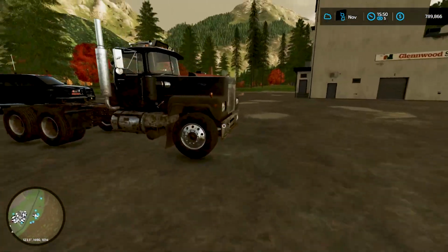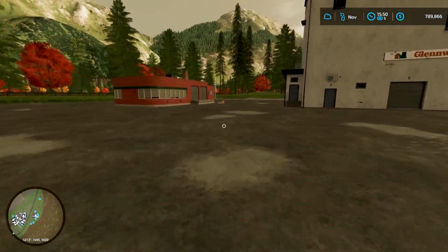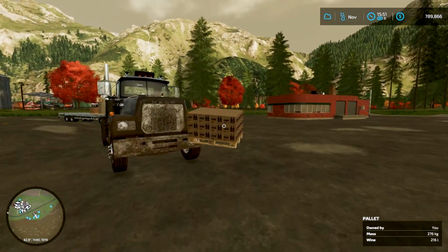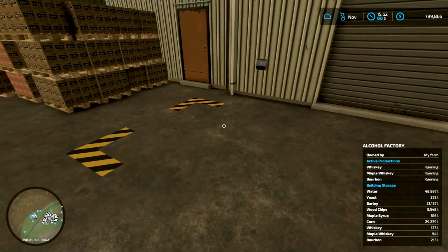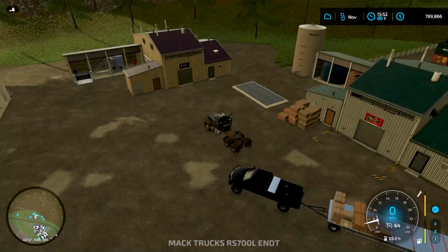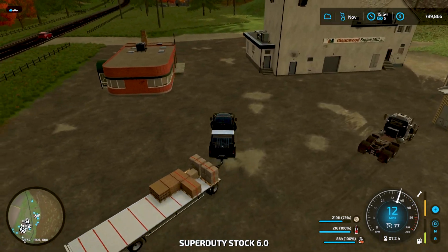All right, and then let's go look at our yeast. Yeah, let's get that yeast moved over. And we got wine that we could sell. Throw that on there. And did we have any more bourbon? No more bourbon yet. Bourbon's actually pretty close. And you are kind of in the way. So we're gonna sneak over.